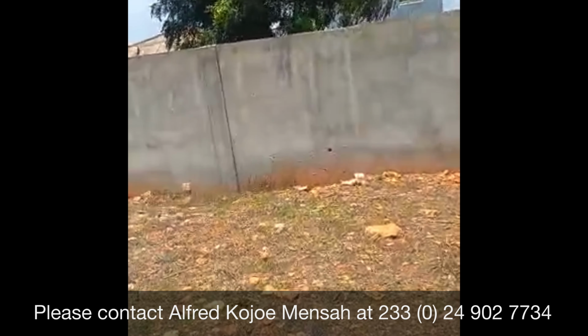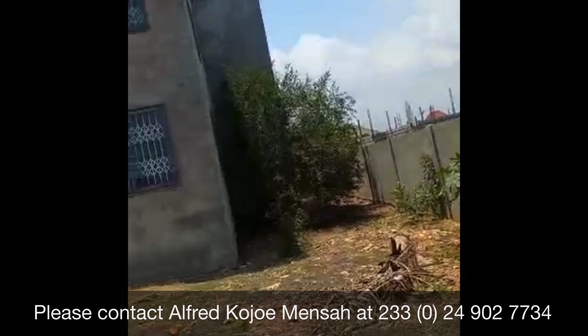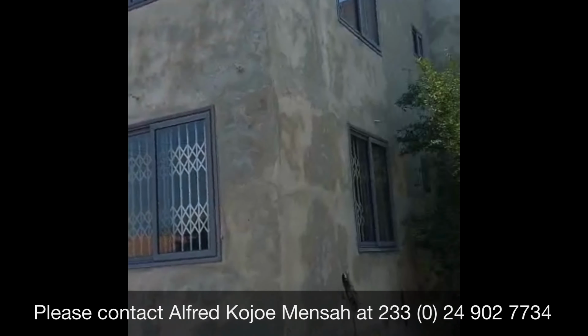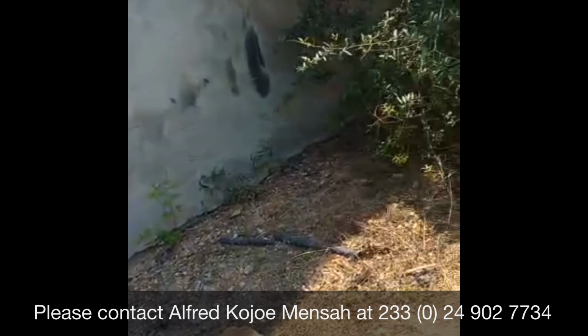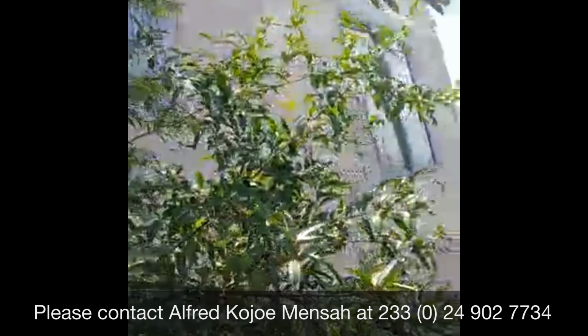The building is on 1 plot of land. So this is the front view of the house. I'm going to the side. This is the side view of the building.